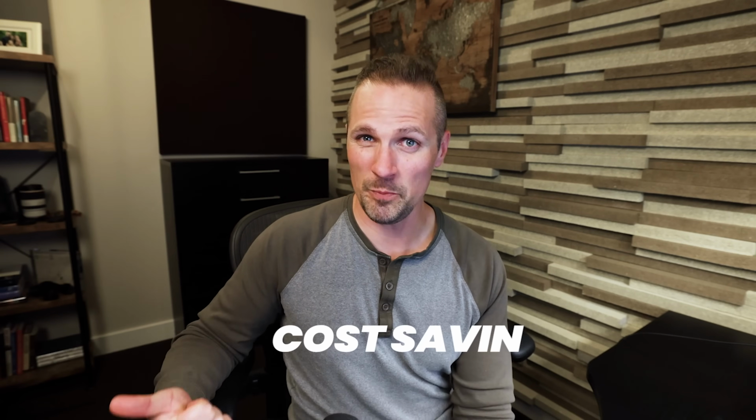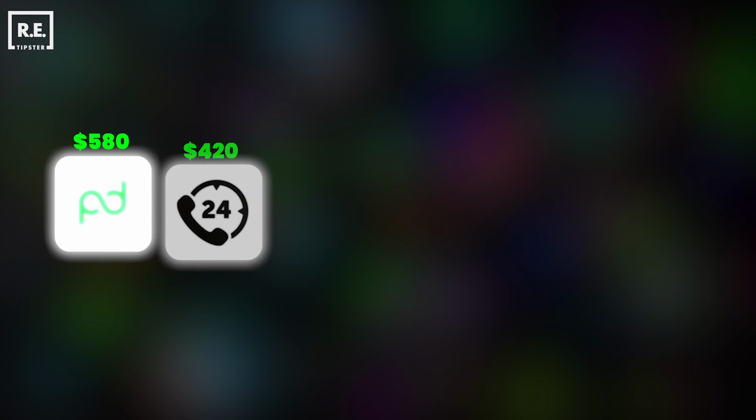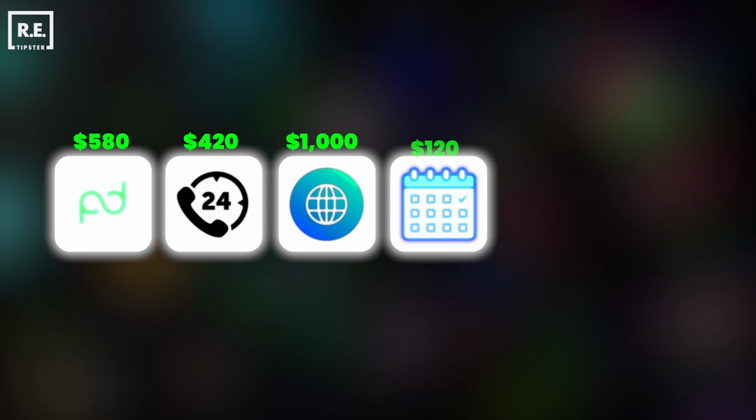So another huge benefit of Stride is cost savings. Now, I don't know about you, but before I switched to Stride, I was paying a lot of money for a lot of different things. I was paying $588 a year for PandaDoc and $420 a year for my phone service, over $1,000 a year for my buying and selling websites. My calendar and scheduling software was $120 a year, no big deal.